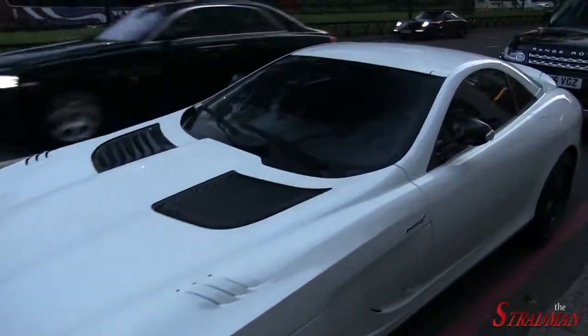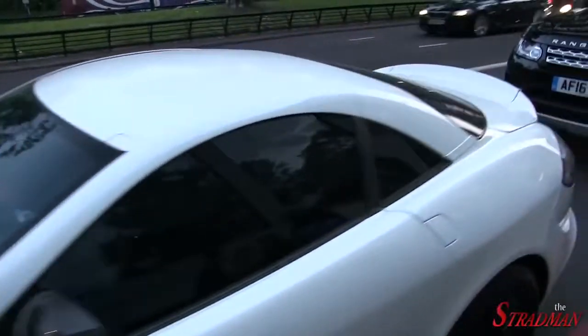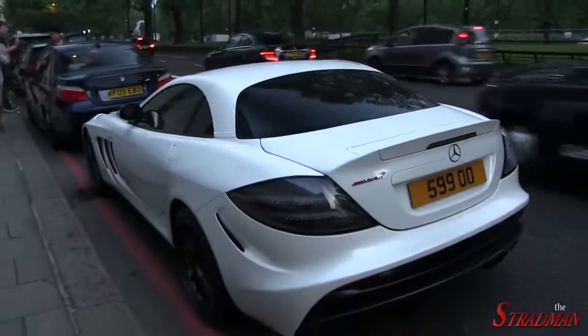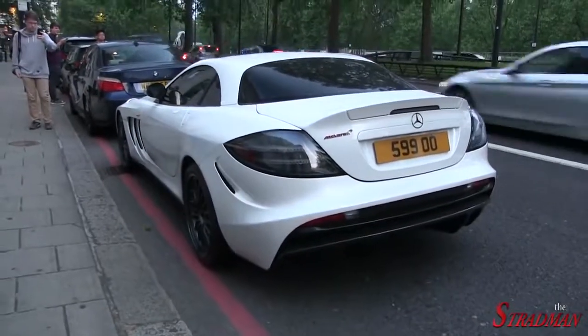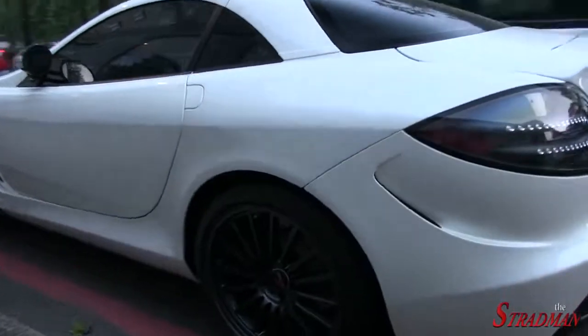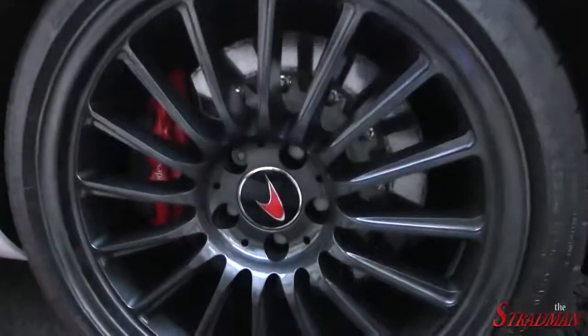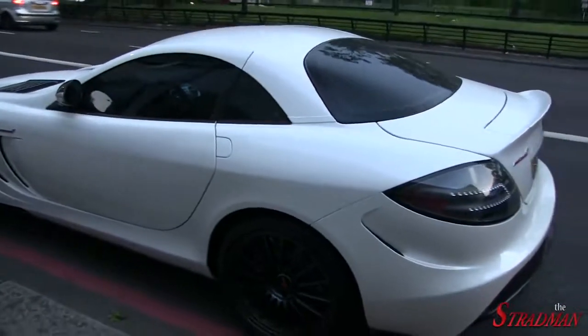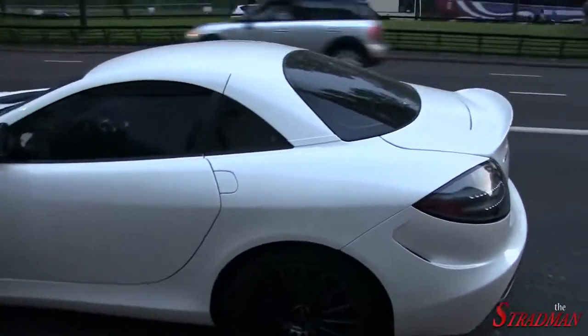So this kit is an additional £150,000 more than the standard SLR. In US dollars, that is $225,000. You can see it has the McLaren badges there on the wheel caps. Pretty cool to see this thing.